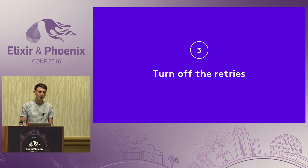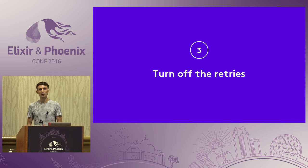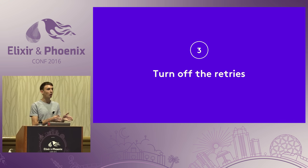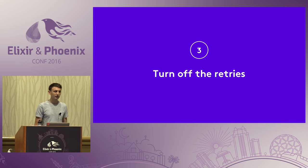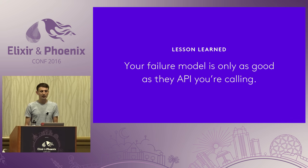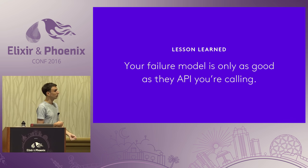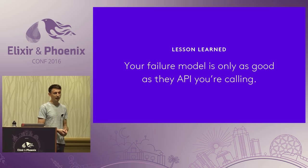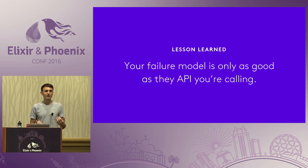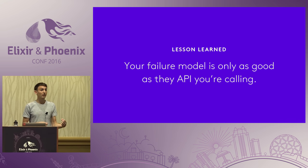But what ended up happening was we had to completely turn off that system, because our API provider wasn't actually atomic in the way they process their orders. So we couldn't guarantee that the orders were or were not there. It wasn't a great API, basically. So I think the lesson learned here is that your failure model is only as good as the API you're calling or the system you're interoperating with. We can design these great systems, but we have to think about the limitations of the third parties or the other things that we're calling in that system, too.